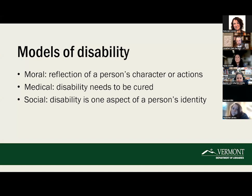And I'm not suggesting that all medical professionals today feel this way, but this is one framework that our society has used and continues to use to think about disability. And understandably, this has led to conflicts between the medical community and the disability community when a doctor wants to find a cure for a disability, but the patient isn't necessarily interested in a cure.